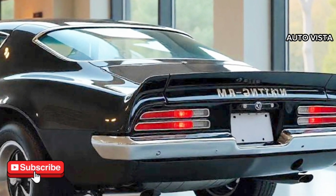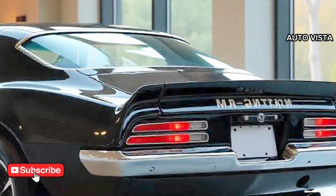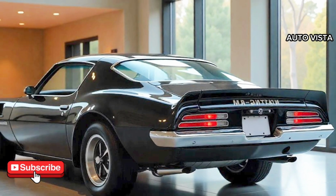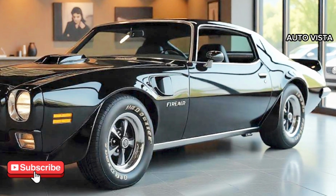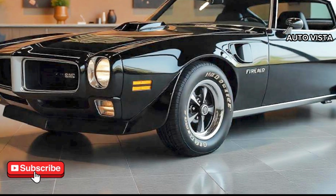The clutch is heavy. The steering has weight. The throttle response is immediate. You feel every vibration through the seat, every roar through your chest. It's not fast by today's numbers, but it's exciting in a way few new cars manage to be. It demands your attention. It rewards your effort. It reminds you what driving is supposed to feel like.